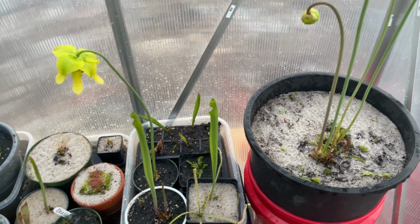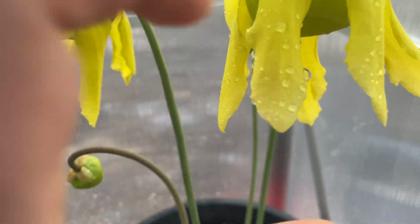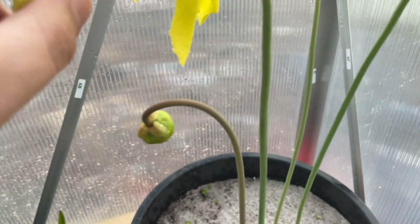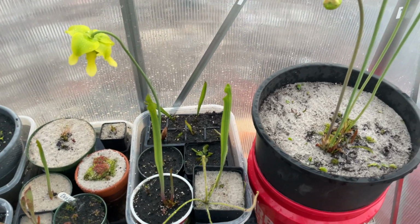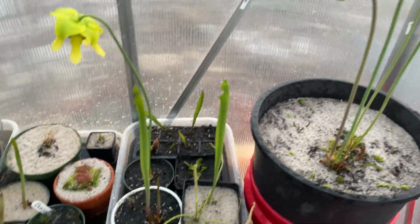It hasn't got above 80 in here since the flowers have been around. And you can see there's plenty of pollen in the flowers. I have been pollinating quite regularly. I'm going to try to get seeds this year. I actually crossed this one with these ones just to see what happened, and vice versa. I took this one and crossed it here, but this one I took and crossed here.